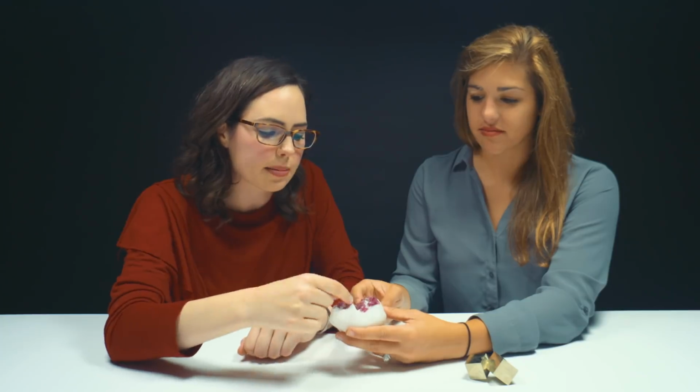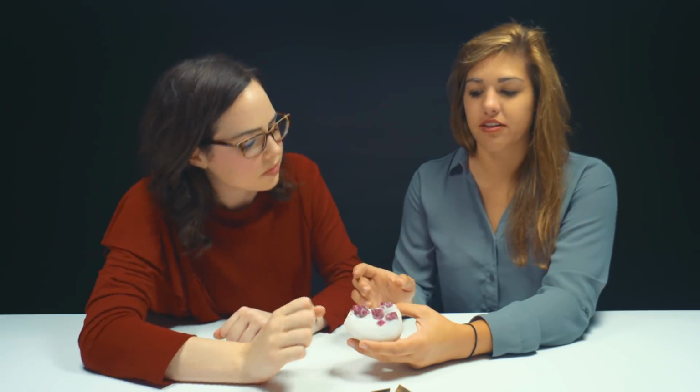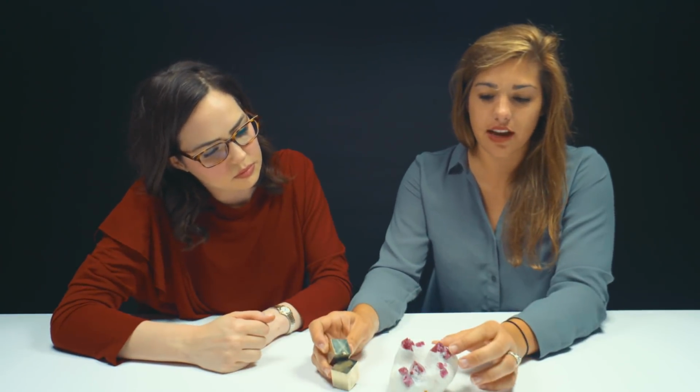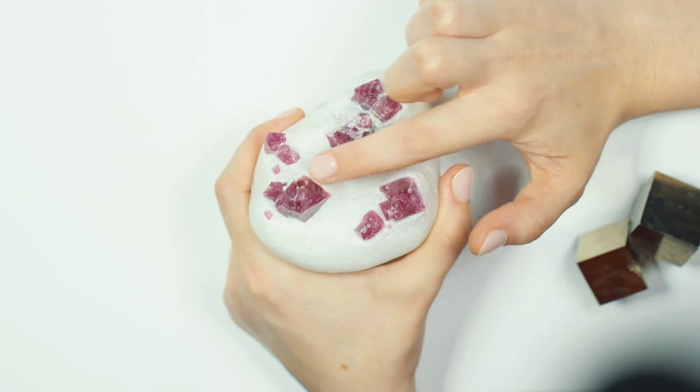You can see how it comes to these points. They're called terminations. Just basically means where the crystal shape comes to a point. If you notice, they're sort of different. Oh my gosh, look at the little cute one right there. Isn't it cute? So if you guys notice, this is like a perfect square, where these guys, if you took them, are like pyramids, where they're top and bottom made into a pyramid.